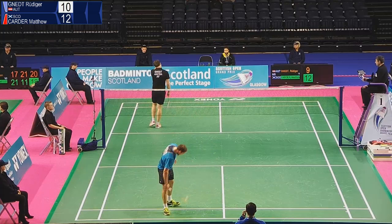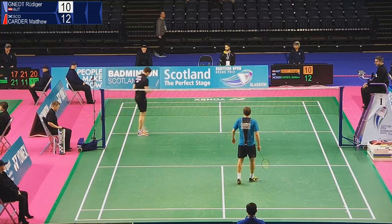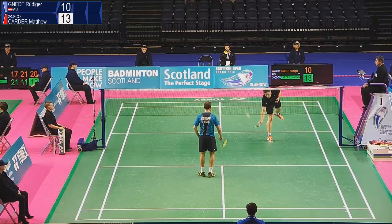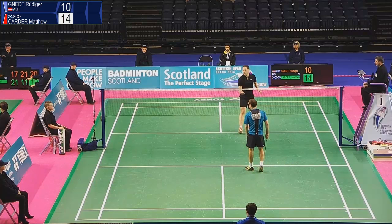So we've seen Matthew trying 10, two 12 behind the back shots within this first 22 points, and neither of them have worked. Please notice that, juniors. Big hit. And as the pressure points come within this match, that's what you'll see Matthew do. He's got good explosion, and he's really able to bring out shots. And we're seeing quite a few unforced errors from Rüdiger around the net area.